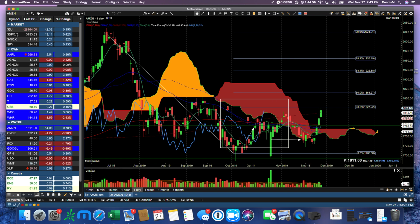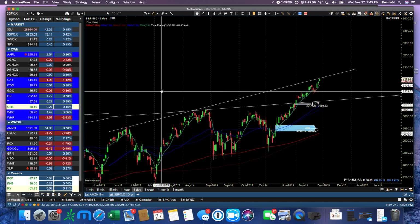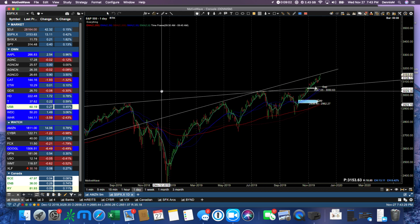So that's it for today. Where are we going tomorrow? Well, we do have this trend line to contend with. It's not tomorrow, it's going to be Friday when we come back.